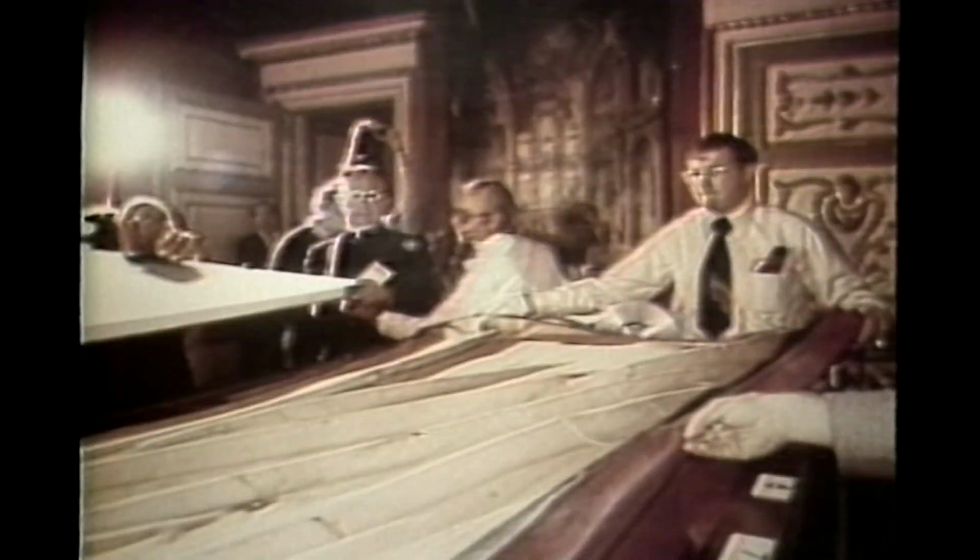The pictures are displayed at the exhibit. They used a computer image analyzer on it, which gave them a three-dimensional facial image. They did everything to the cloth except cut it up for carbon-14 tests. That's the only test that could conclusively date the shroud to the time of the crucifixion. They proved the blood stains on the cloth were blood.